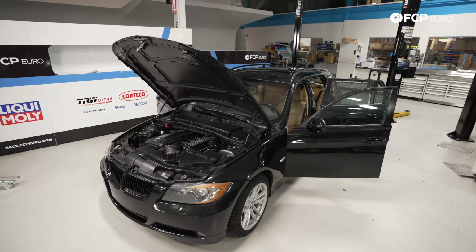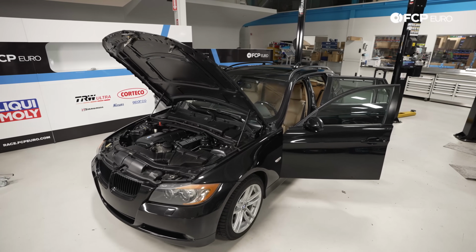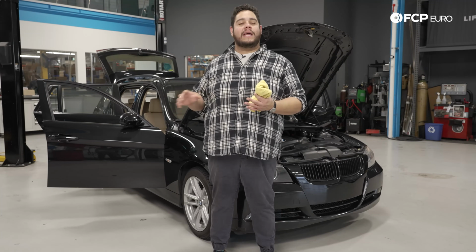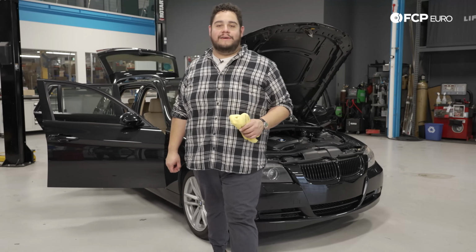To get started, we're going to cover the exterior basics of a PPI. Things to look out for. It's almost going to be kind of like an FBI-like situation here. We're going to be looking for evidence of what kind of life the vehicle that you're looking at has lived and what you can find. So let's start with the exterior.